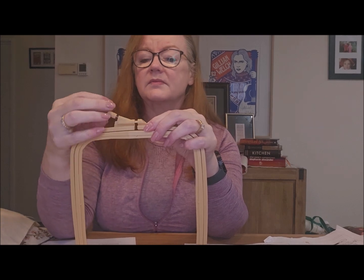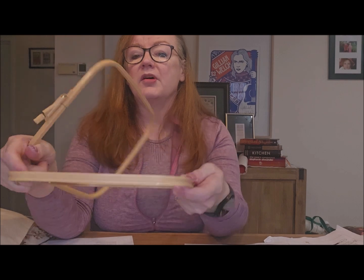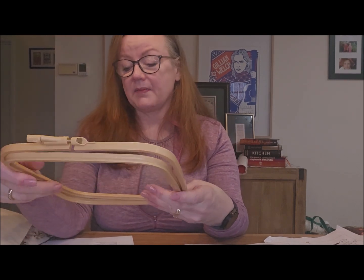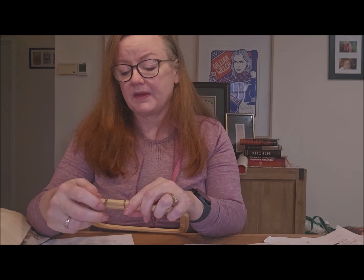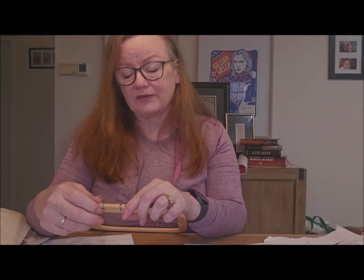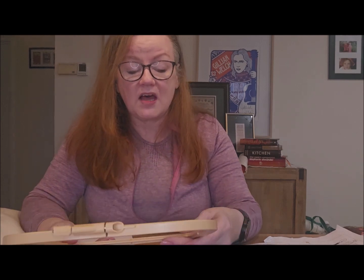Whoops, get some more leverage here. So you pop your fabric over the top, pop your clip on, and then tighten it up, and it actually holds the fabric very tight. I quite like it. And then just tighten them up there. They're easy to move, easy to take the stitching in and out of. I'm really enjoying this. And they do come in different sizes.